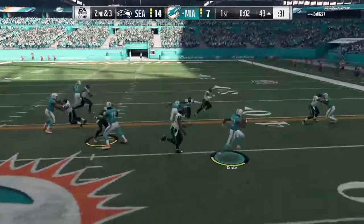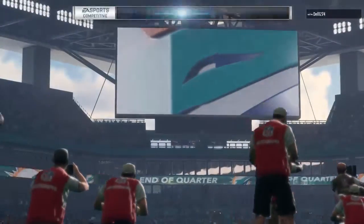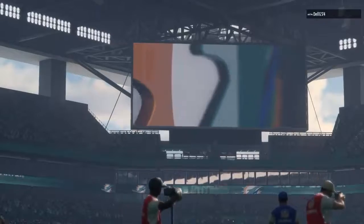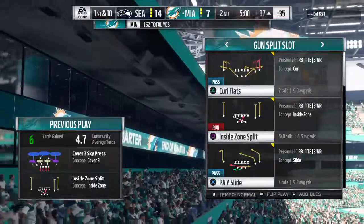They'll run it now out of the gun. Oh, look at the juke. And he's going to be brought down on what will be the final play of this first quarter. Back now with Charles Davis. I'm Brandon Gaudin. Second quarter begins with the Dolphins in possession of the football. And they've got it here with a first down.